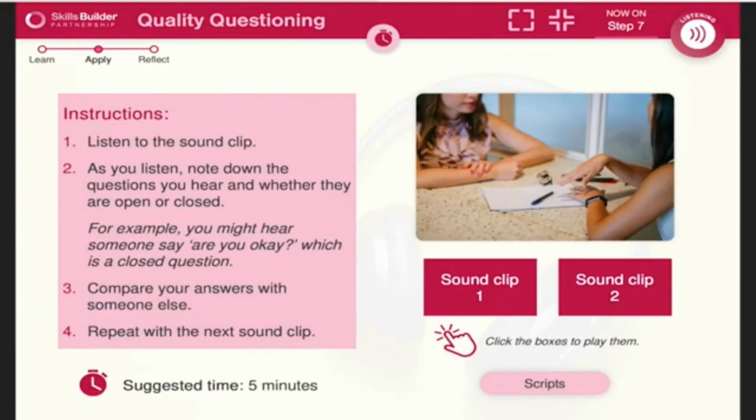So we're going to listen to a sound clip. You're going to write in your exercise book the questions that you hear. You don't have to write them out in full, but write them down in note form so you can understand what they are. I want you to think then, are they open or closed? And you can mark them O and C, open and closed. So, sound clip one. Write down the questions and decide, are they open or closed?